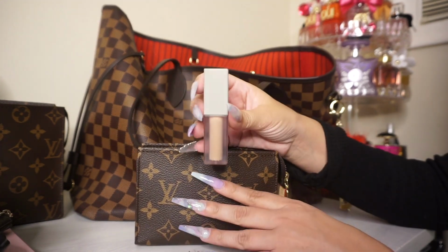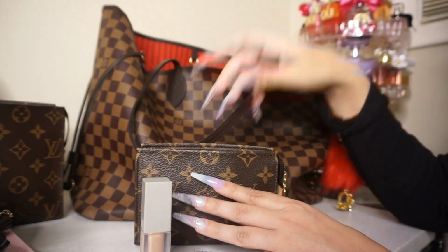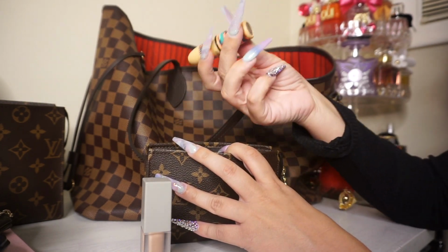This is called Super Nude. I'm so upset that she discontinued this, but I guess it's okay. I should have bought more. That was my fault. And then this is a MAC lipstick in Arrowhead.